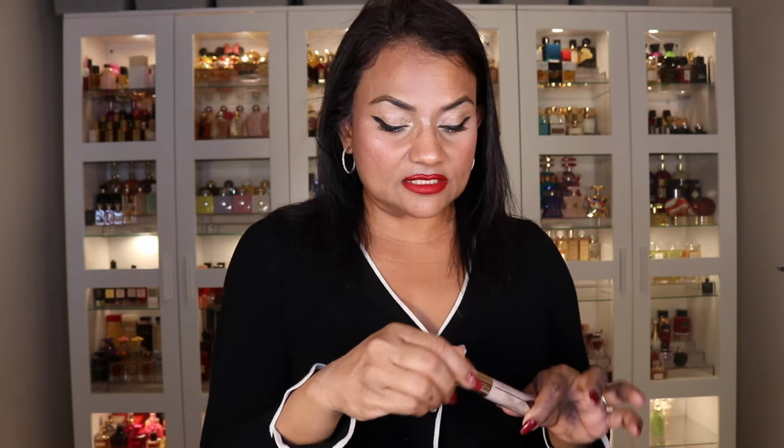So yeah, I'm very excited about that. It has the right consistency and the coverage there. It's very full coverage but very thin. It feels very cooling and soothing, and I don't know if you guys can see in the camera, but I can see here in real life that it has some shine to it that I can see how it's going to reflect and make the dark circles under the eyes disappear.